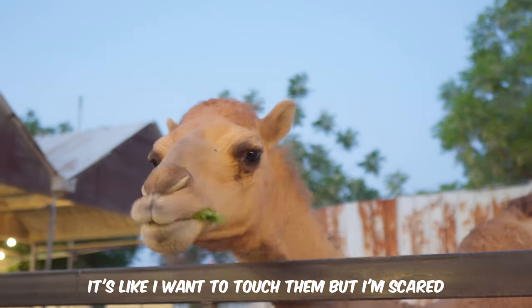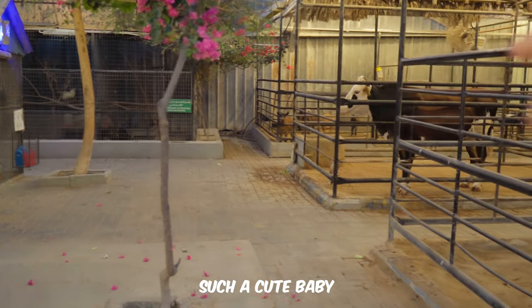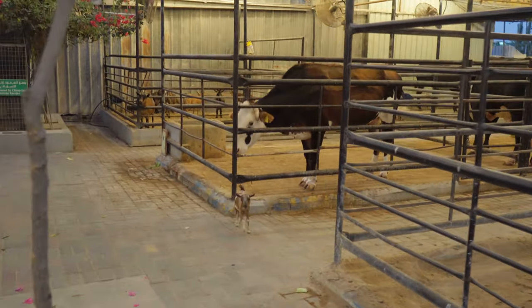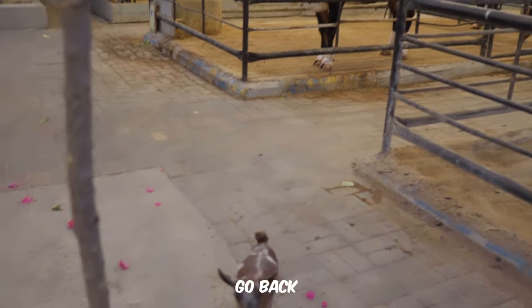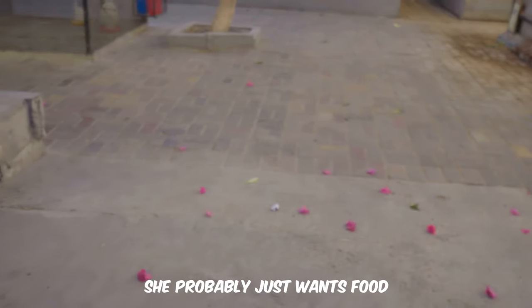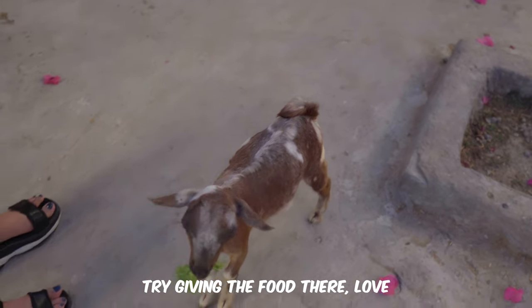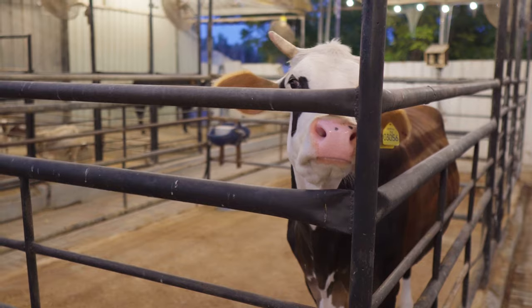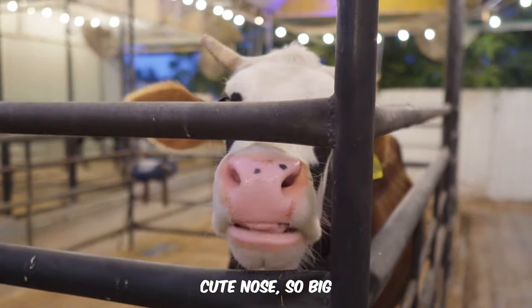Pero gusto ko awakan, pero natatakot ako. Oo nga eh. Ang cute ng baby. Huwag ka lumabas! Balik! Balik! Baka umabalik sa'yo! Balik! Hi! Ay, gusto niya siguro ng food. Balik ka sa gate! Yung mami mo inaanap ka. Doon ka mahal! Bigay mo doon! Hello? Ang cute ng ilong mo. Malaki.